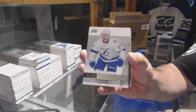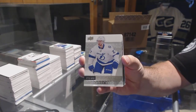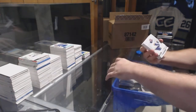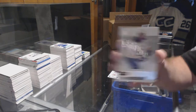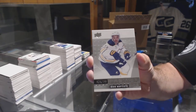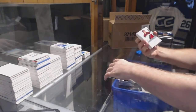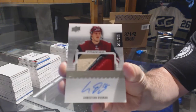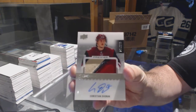For the Tampa Bay Lightning, Jonathan Drouin. For the Buffalo Sabres, $2.99, Nick Baptiste. Oh, there is a list too. Perfect. Thank you, sir. For the Coyotes, $2.99, Christian Dvorak.